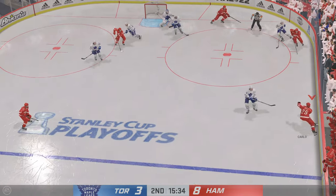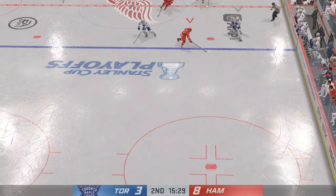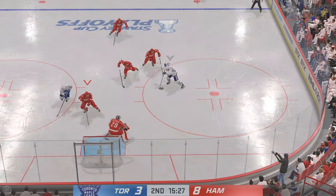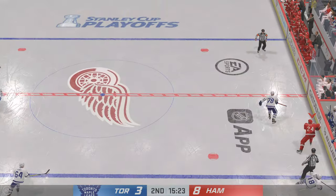Angles it over to Carlo. Great use of the stick in the defensive end by Bunting. Here we go, it's a two-on-one. Rings the bell off the post. Toronto's looking for a little luck here.